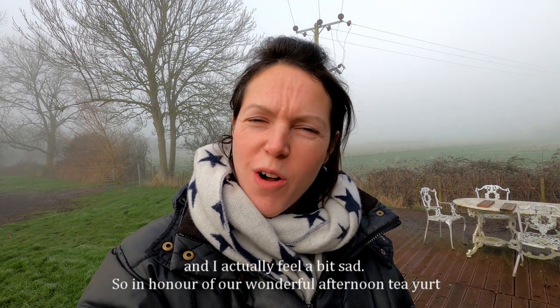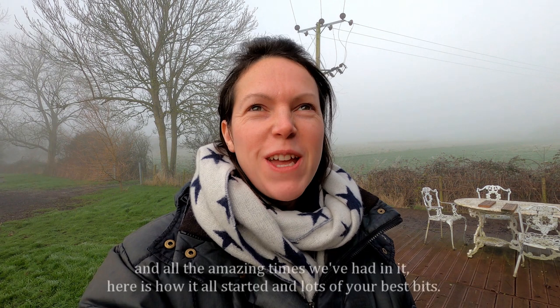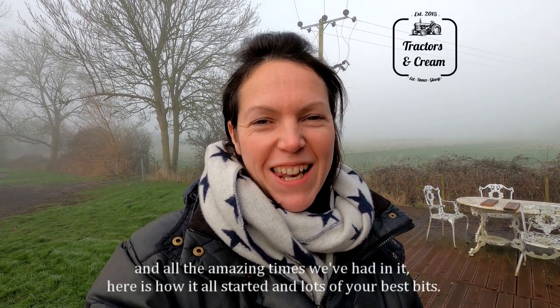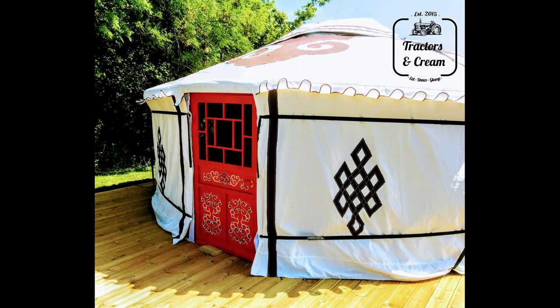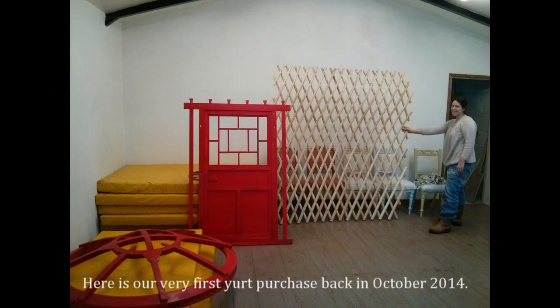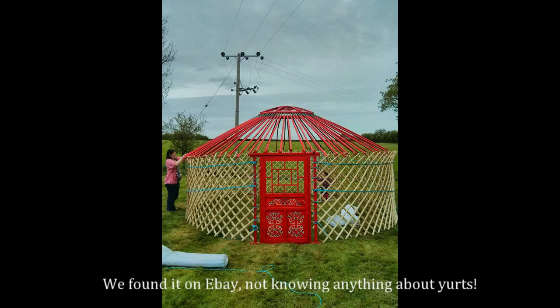So in honour of our wonderful Afternoon Tea Yurt and all the amazing times we've had in it, here is how it all started and lots of your best bits. Here is our very first yurt purchase back in October 2014. We found it on eBay, not knowing anything about yurts.